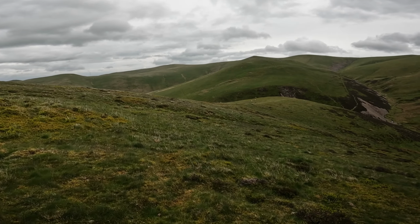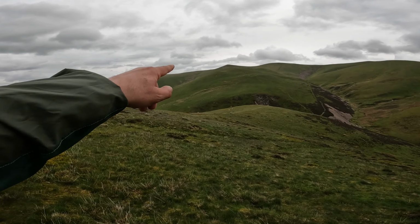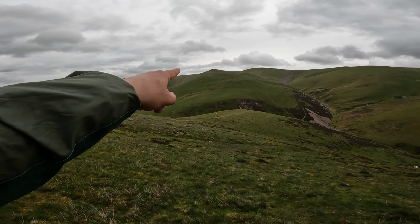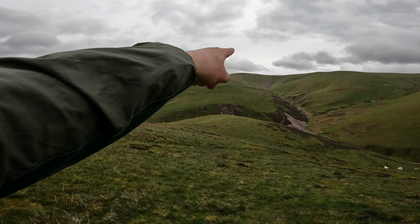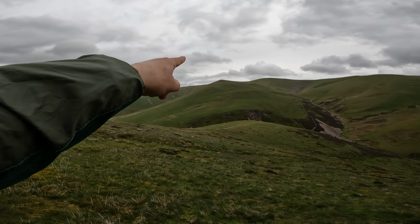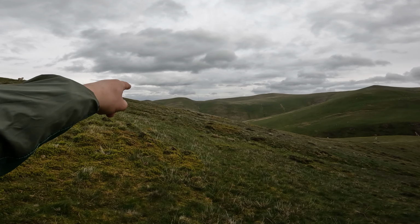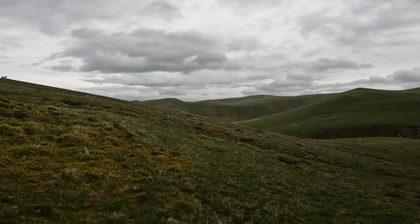Still plodding on. I've got my bearings now. This is Meal Fell here, where I'm going next. That's Great Scafell up there, and then I think that's Little Scafell or Lesser Scafell. That's not a Wainwright though. That's Brae Fell, and then Longlands Fell is one of those two over there. So 4 to go and then I'm finished.